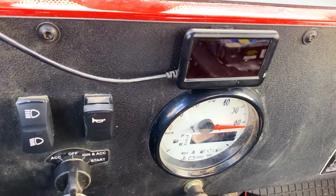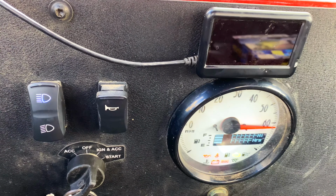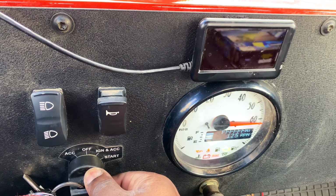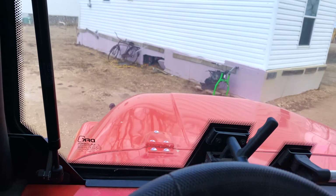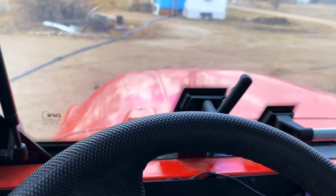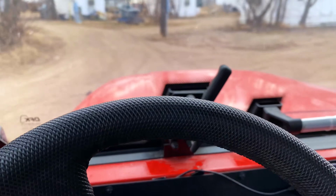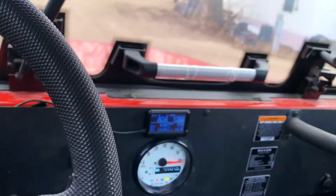Anyways, let's go for a quick spin here. Turn that on. It's very windy out there, and the wind makes it feel colder. That should be good. The engine is still cold, but it's not like it's freezing. Alright, let's go for a quick spin here.